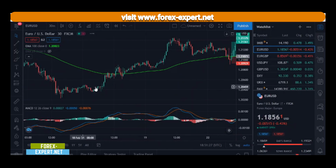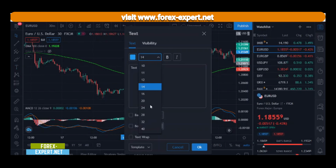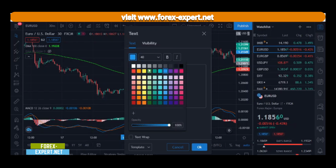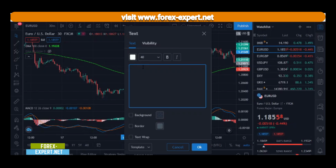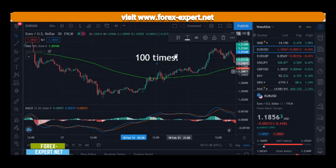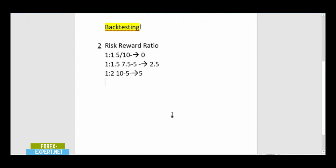Okay, you go back at least, let me write it, at least 100 times. You must backtest the strategy at least 100 times. If you do more, it's better. Then, once you find your profitable strategy, you're going to trade on demo.